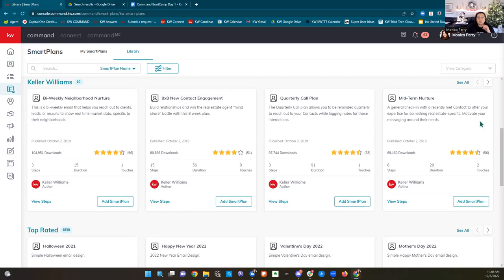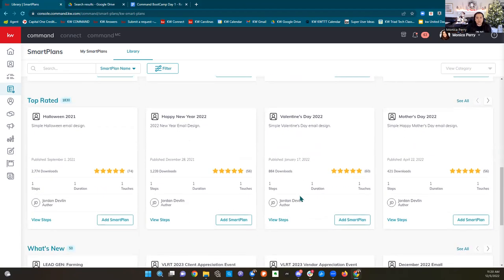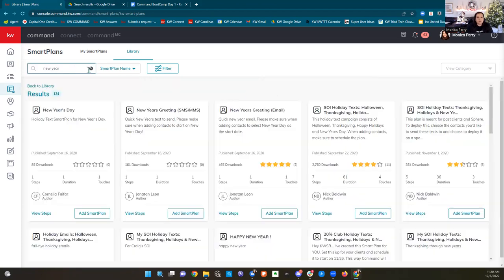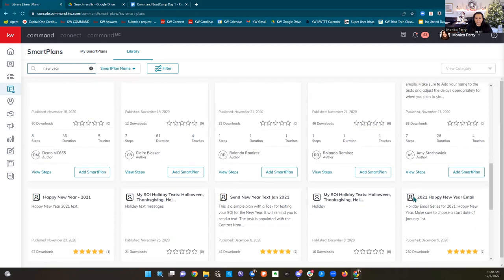So if you don't have the bi-weekly neighborhood nurture, all you need to do is click add Smart Plan. And Jose was asking at the top of the class about creating his own Smart Plans. We're going to look at that as well. But before you create your own Smart Plan, come here into the library and make sure that no one has already created that for you. So say you wanted one for the new year. New Year's Day, New Year's greetings with text, email, right? It's got all kinds of Smart Plans that have already been created that are editable. So if you don't like their exact verbiage, you can change it, right?